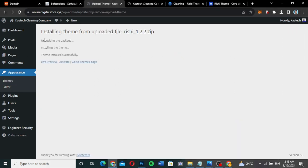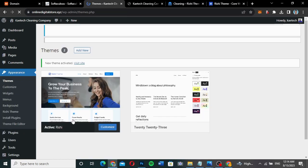Okay guys, so as you can see over here, installation theme from uploaded file Rishi. So unpacking, installing the theme, and then the theme is successfully installed. So as we have installed our theme, all we need to do is to activate our theme. So we're going to click over here to activate. Okay guys, so our theme is successfully activated.